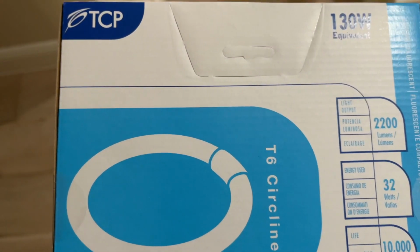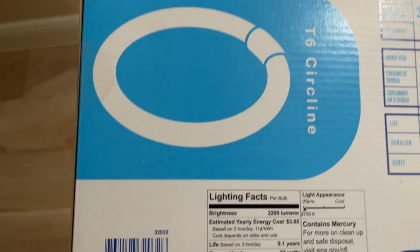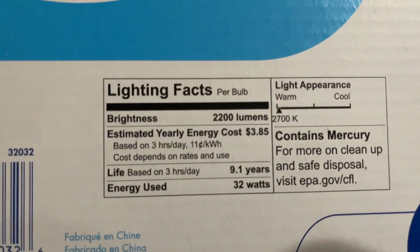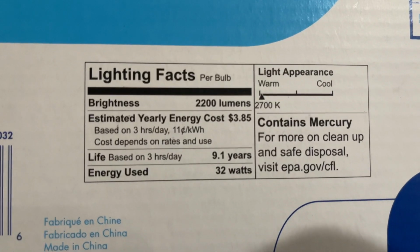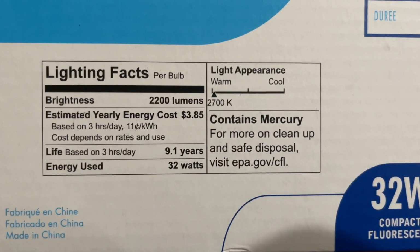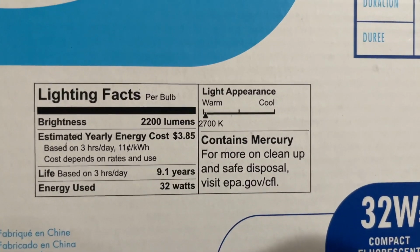And this one, we're replacing only the bulb part. We're going to reuse the middle piece, and this has a life based on 3-hour usage of 9.1 years. That's pretty good because this one does last pretty long.